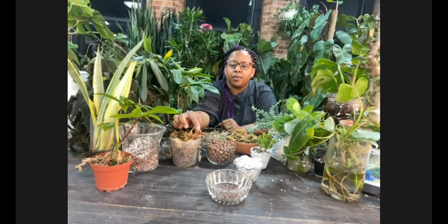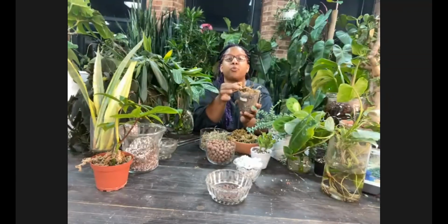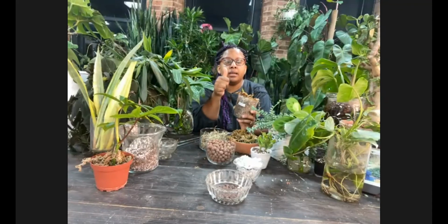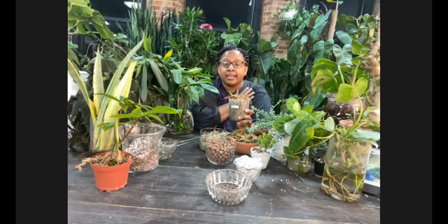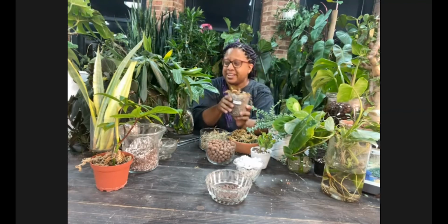And what you want is to make sure that your stick still looks green. It still looks alive. If it starts to look black, mushy, like a weird shade of brown, like decay, or like jerky, like it's dried and brittle, that means that stick is no longer with us. And that experiment and learning opportunity is over. It's time for a new learning opportunity.